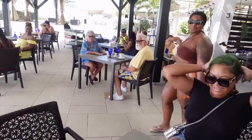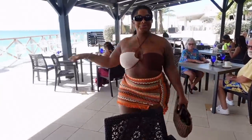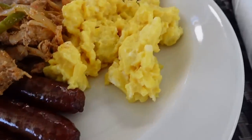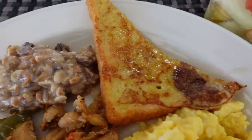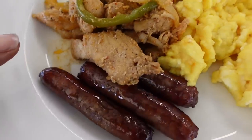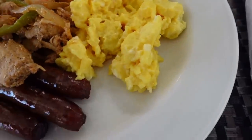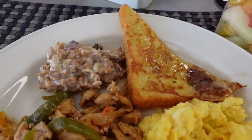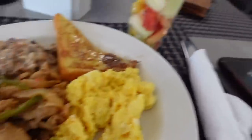Yes. Come on, push it through for breakfast. Welcome to breakfast. Here's my breakfast plate. I'm trying to be as good as possible. I got some oats here, chicken here, scrambled eggs, little sausage. I got one piece of French toast so I can watch my carb intake. But their buffet style here is a lot different. They actually serve you, which I would prefer to serve myself, but it is what it is.